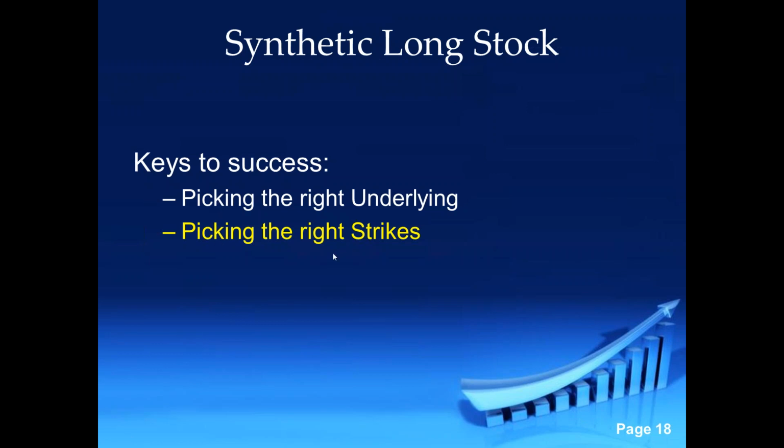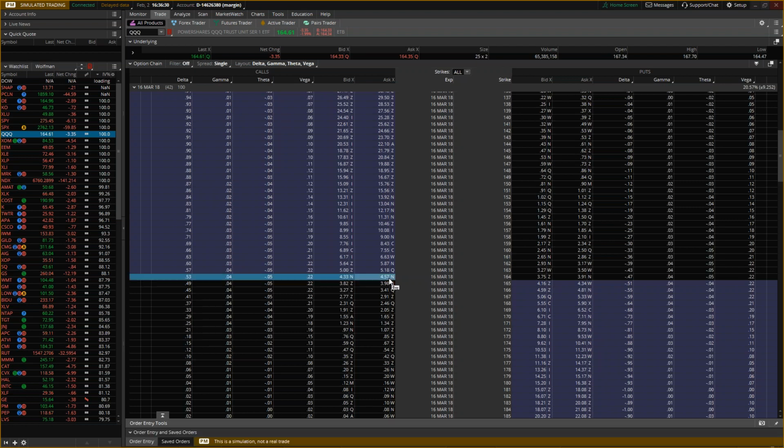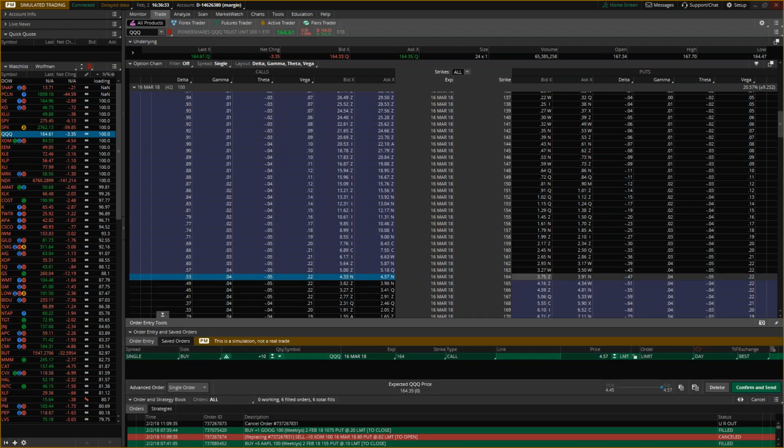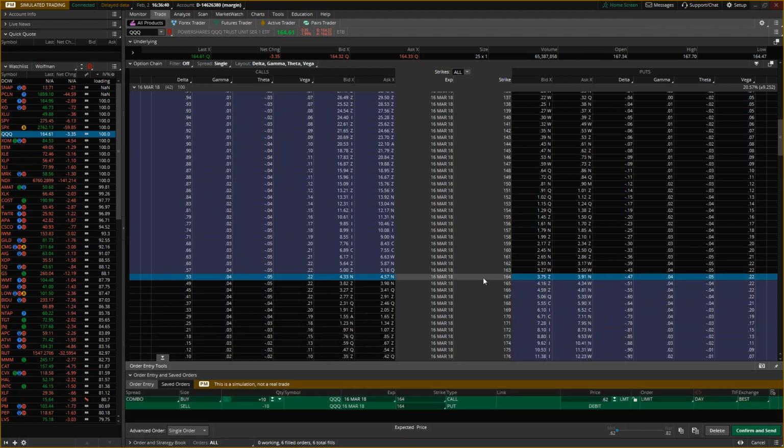Picking the right strikes. Now with this one, what we're trying to do is with this synthetic long, and I'm just going to stick with whatever I have up here, QQQs. With the synthetic long, I like to go with buying the call that's slightly in the money, and then selling the put that is slightly out of the money, kind of like that. That's usually my go-to. I just have this thing with having the puts out of the money. Those are the ones that are going to decay, right? And so I want to kind of start with those just out of the money.